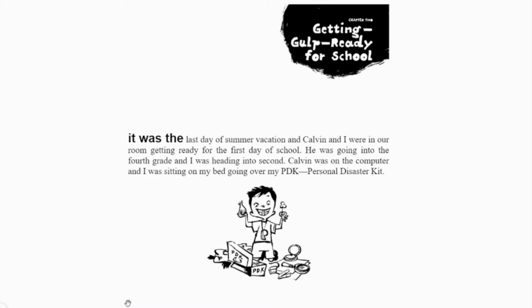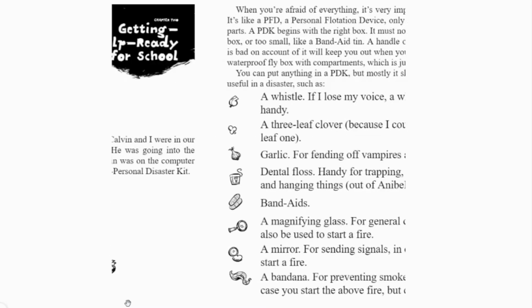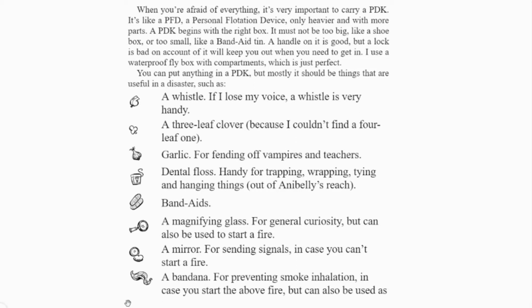It was the last day of summer vacation, and Calvin and I were in our room getting ready for the first day of school. He was going into 4th grade, and I was headed into 2nd. Calvin was on the computer, and I was sitting on my bed going over my PDK, Personal Disaster Kit. When you're afraid of everything, it's important to carry a PDK. It's like a PFD, a personal flotation device, only heavier and with more parts.